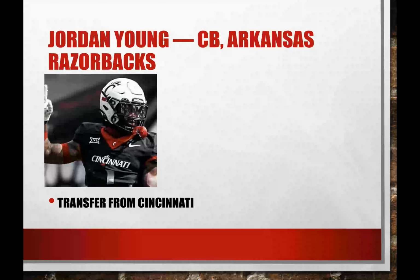We're going to watch some video and break down Jordan Young here. You can see his picture there. He is a former Cincinnati Bearcat, and he has transferred to the Arkansas Razorbacks. Now, Jordan is a cornerback, and he's good.